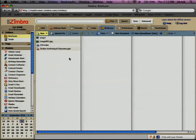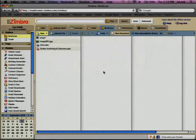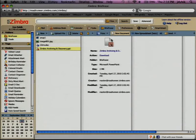Briefcase allows us to create small, lightweight, web-based documents. We can create these on the fly. We can share these with other users. It also gives you the capability of uploading third-party document types, anything you can really stick in here. Allows you to easily share those. I can select a document, say that I want to send a link to it, send it as an attachment.